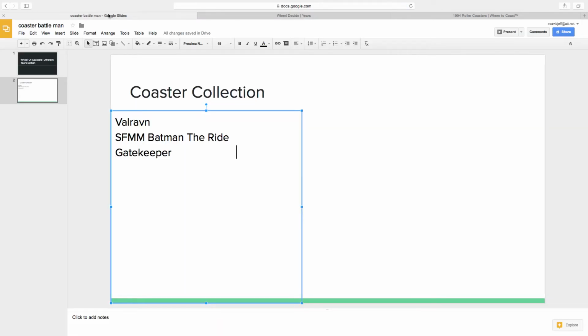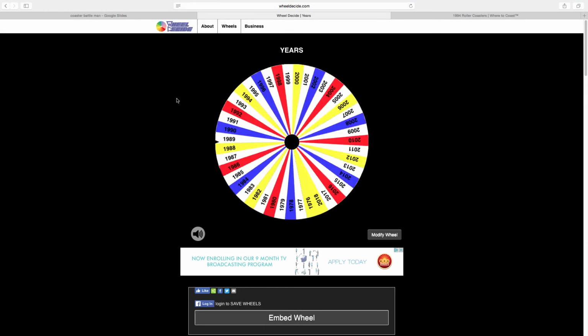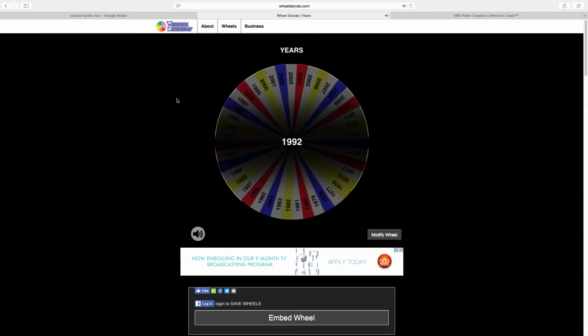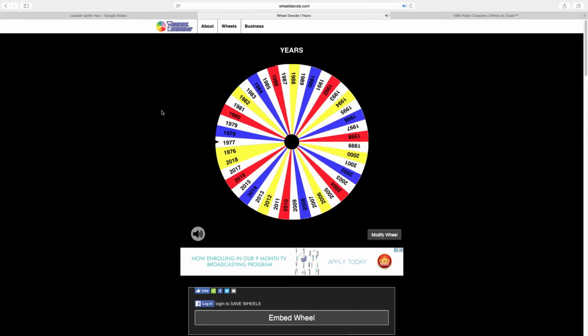2015 is next, and I'm going with Fury 325, which tons of enthusiasts are saying is the best roller coaster in the world. And we haven't really gotten anything too crazy, like old school. And I'm going 1992, I'm going with the original Batman the Ride clone at Six Flags Great America. So yeah, we have two Batman the Ride clones plus three really good B&Ms in Valravn, Gatekeeper, and Fury. This is literally only Cedar Fair and Six Flags coasters.